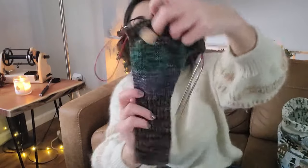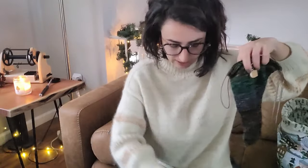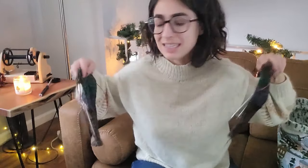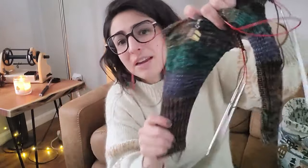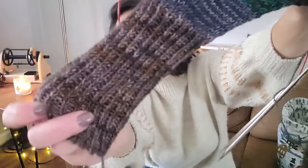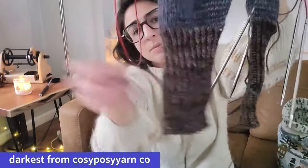But let me stop chatting and show you what I got here. So here's my progress. And I decided, since I'm doing something totally different from what the pattern suggested, I'm going to work both halves up at the same time so that I don't get lost, basically. So I have worked three colors up, and these were not named, I don't believe, besides this main skein, which is getting blown out, but this one is called Darkest.